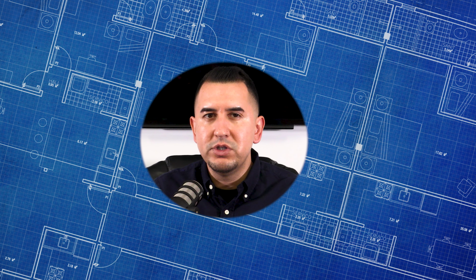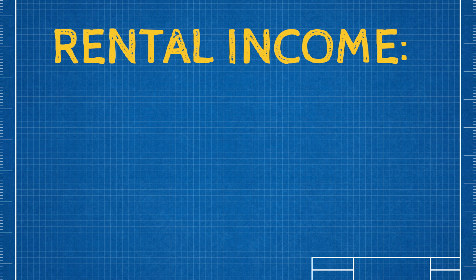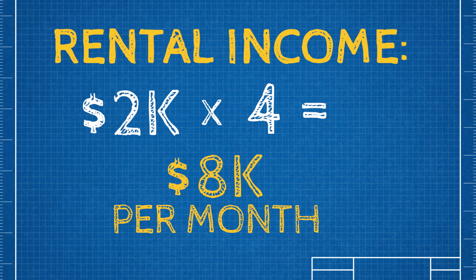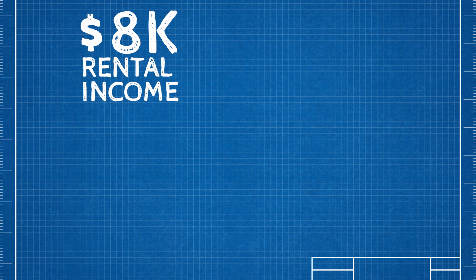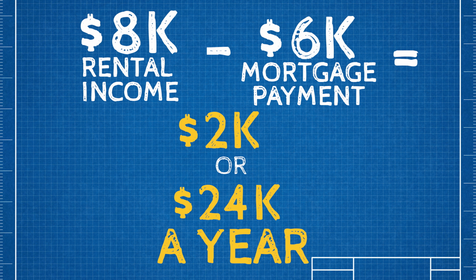For example, let's say you purchase a fourplex apartment building for $1 million and your rental income on this property is $2,000 a unit per month. This would mean that your rental income is $8,000 per month. Let's say your mortgage payment on this property is $6,000 a month. Well, that would mean that your monthly profit on this fourplex apartment building is $2,000 or $24,000 a year.